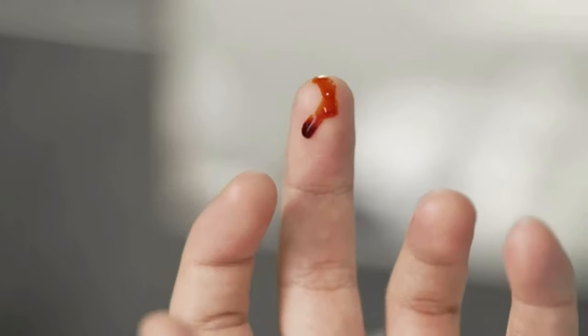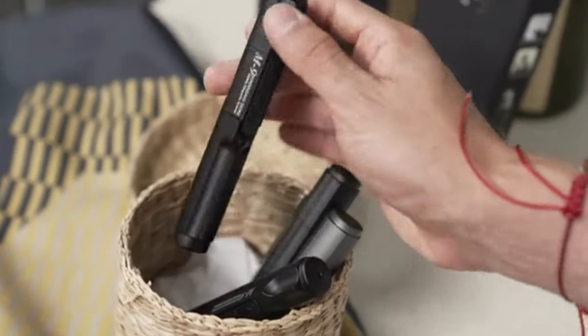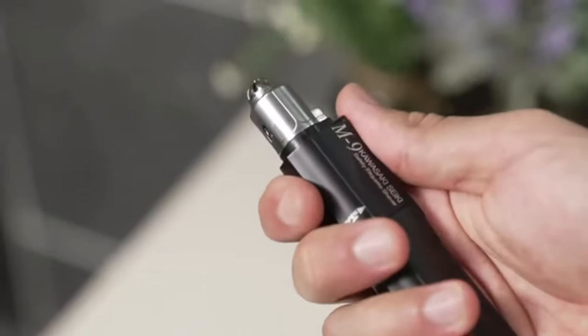M9 is the world's first patented dome-shaped trimmer. With its dome-shaped head perfectly sliding in your nose, and its ergonomic body shape providing a perfect grip, it cleans inside your nose with perfection.